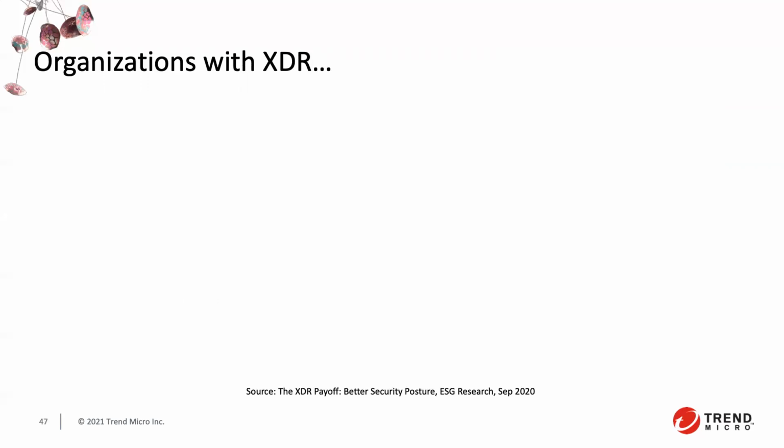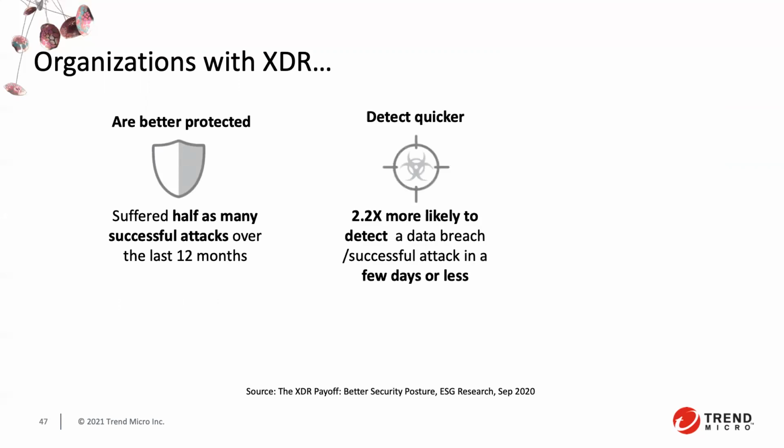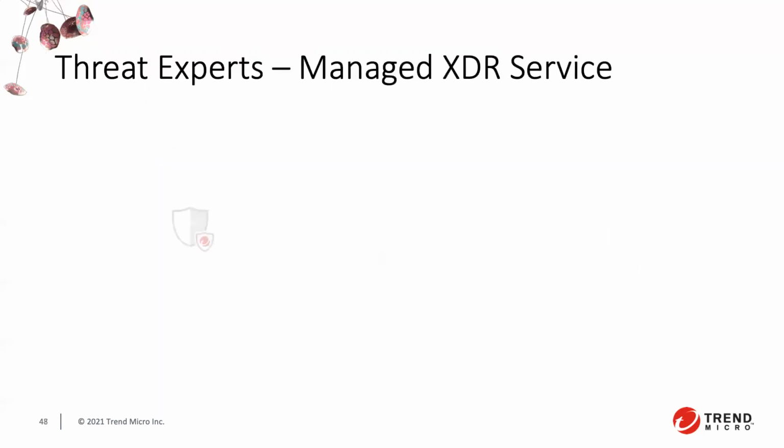Using such threat intelligence and tools, and according to ESG Research in September 2020, we found that organizations with XCDR are better protected. They can detect quicker, 2.2 times faster. They can respond completely, with some 60% less likely to report that an attack is repropagating in their environment. They have half as many successful attacks over the last 12 months.